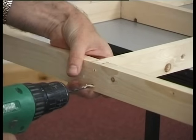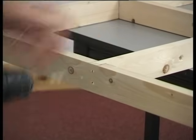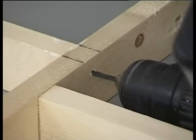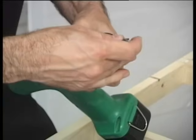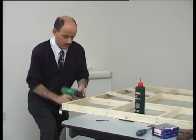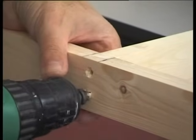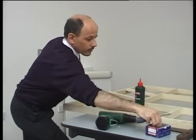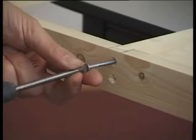Now, using a 3 mm drill bit, clearance holes are made for the 2 screws used on each butt joint. These holes will help the screws go in straight without splitting the timber. Use of a countersinking bit ensures that when the screws are inserted, they will not protrude above the surface of the timber. Number 8 screws should be used, and the clearance holes will guide them accurately into place.